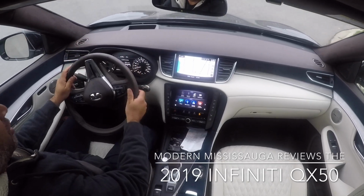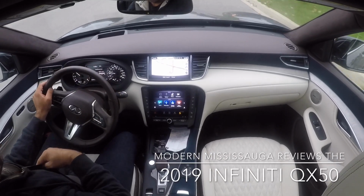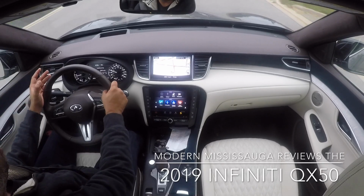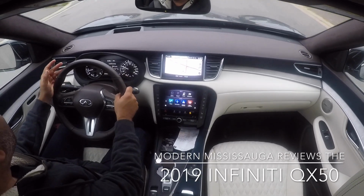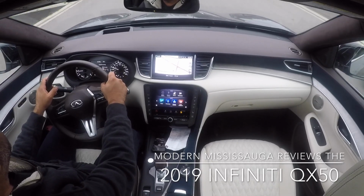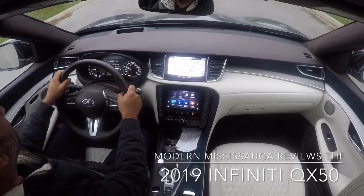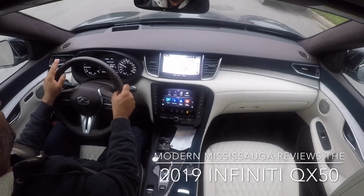Infiniti has done a tremendous job, and the variable compression is great, right? I know I said the car is not as fast as the outgoing model, it's not as powerful as the outgoing model, but not a lot of people are going to notice. Yes, they'll see it on paper, but once you put them in this vehicle and have them go down some streets in city or rural or highway conditions, there is such a brisk amount of pickup in the QX50.